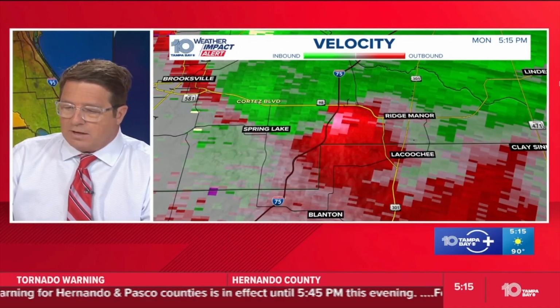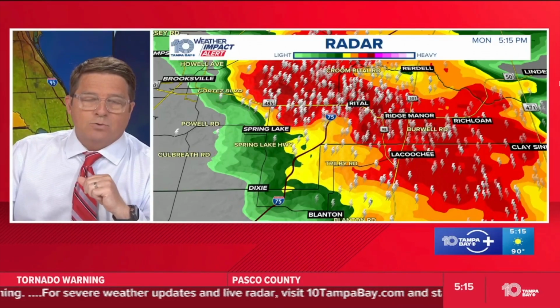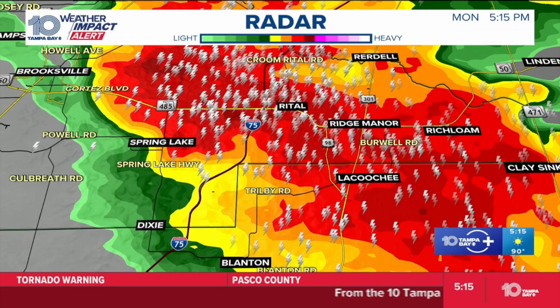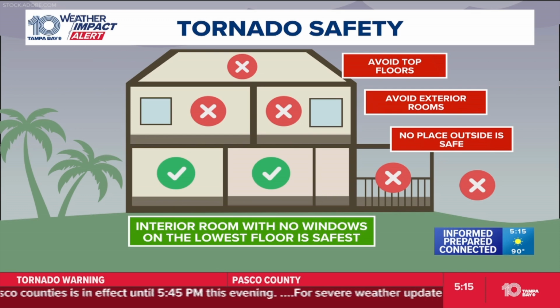We do have a ton of lightning with this, right? And you can see that it's going to be a very loud storm. It's been a very loud storm, all of them really today. And you can see it's coming down I-75 right now. That will basically continue that trek off towards the south. Here's what you can do to stay safe. Again, you don't want to be anywhere near a window. Avoid all of the top floors and get into those downstairs rooms. If you're new to Florida, you may know we don't have basements here. So a couple of spots actually do, but most people don't. So get on that bottom floor.